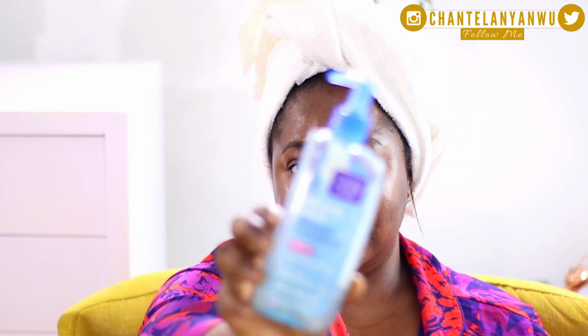So let me just briefly read what it says at the back. It's a facial cleanser with a unique oxygen-infused formula that helps detoxify the skin by removing pore-clogging impurities, and it also contains bursting beads which release antioxidants, leaving your skin clean, fresh and visibly healthier, which I have noticed with my skin using this one. I really love it, and I love the fact that it is oil free.